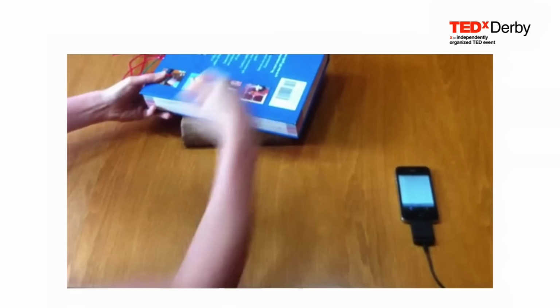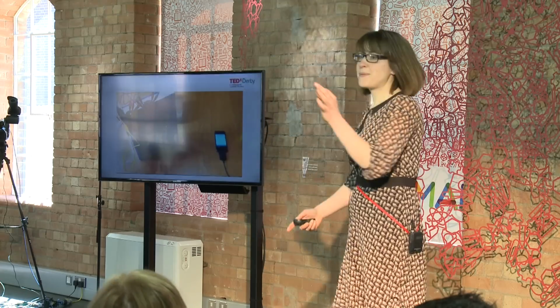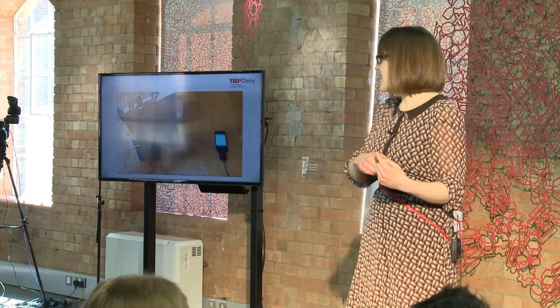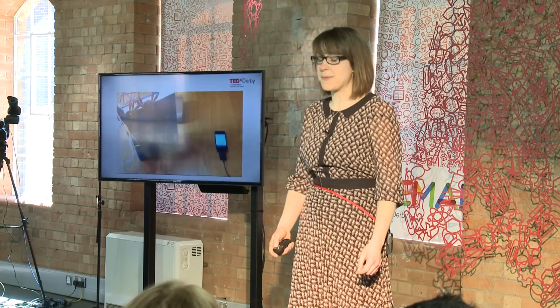I'm lying on my stomach. Upright. So all that's happening there is that the book knows which way around it is. It's telling the phone which way around, and the phone therefore knows which piece of audio to play in response to what's happening, so whatever the reader's doing.